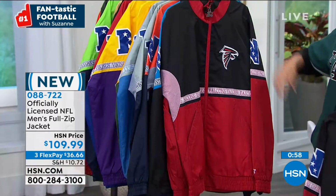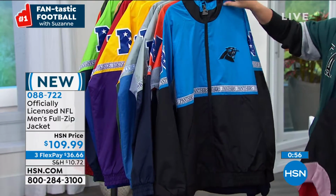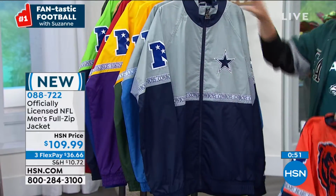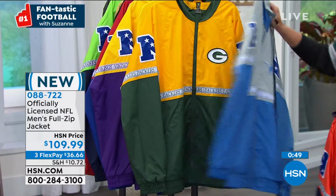Raheem, do you know the sizes? I can look them up, but I believe it goes from small through XXL, if I'm not mistaken. Small through 2X, yeah, you're right. Small through 2X.